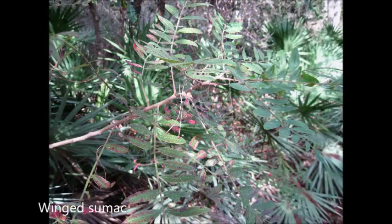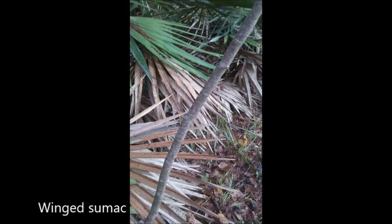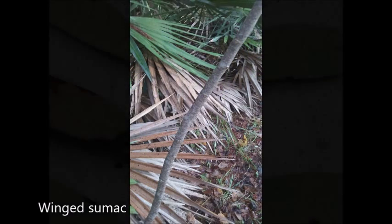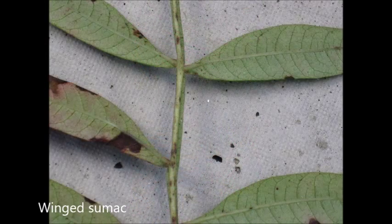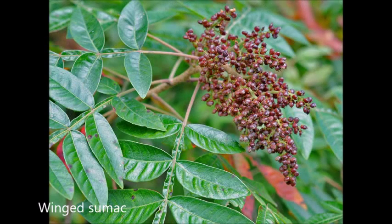The winged sumac grows up to 8 meters. It has pinnately compound leaves with 9 to 23 leaflets. The bark is smooth when young and roughens with lenticels as it gets older. It is best recognized by its winged rachis, from which the plant gets its common name, that ends in a cluster of smooth, dark red fruits during the late summer and early fall.